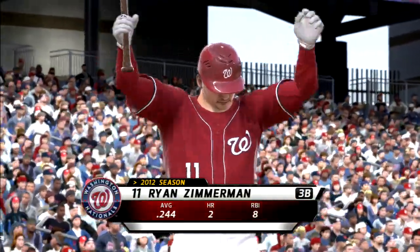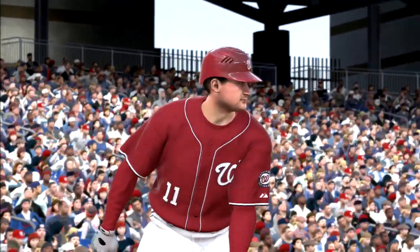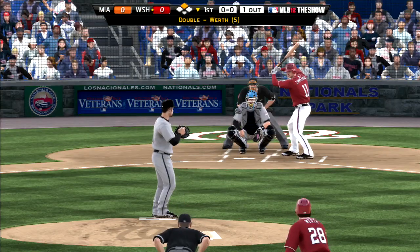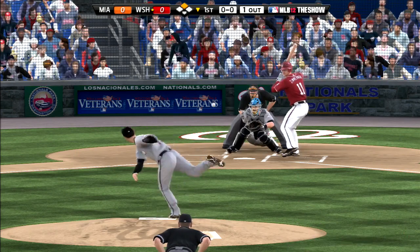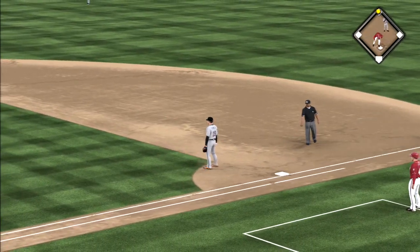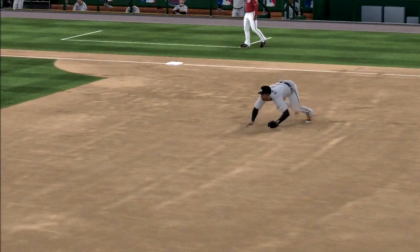Ryan Zimmerman will stride in now. Two hits for him, including a home run in last night's contest. Fastball swung on and hit on the ground at third. Oh, look at Ramirez. And the throw gets him at first as Hanley Ramirez just took away a certain base hit.